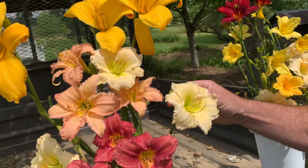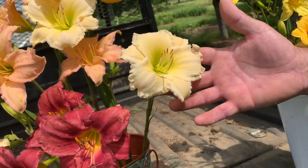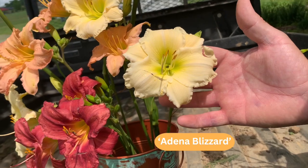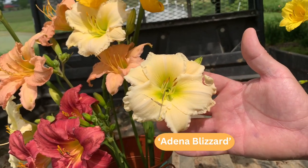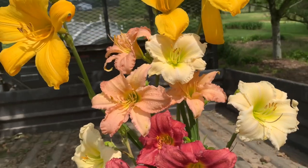And this is Adena Blizzard. We broke the petal carrying it over here, but really like this one. That's a nice cream near white. If you don't put it up against something true white, this is going to look white in your garden. Adena Blizzard, and a really good rebloomer.